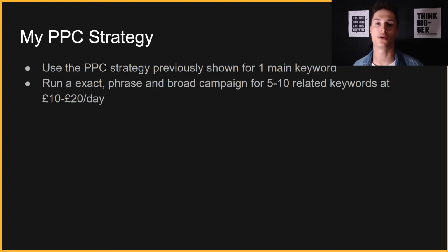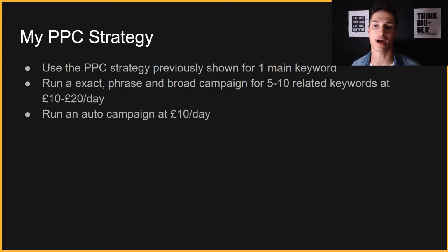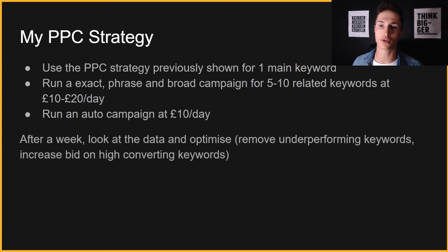So like I previously showed on Helium 10, you can find different keywords related to what you're selling, and I'm basically going to try and find 5 to 10 related keywords and use exact, phrase and broad match types on those 5 to 10 keywords, and essentially leave it for a week or so just to get some data and find out what kind of keywords, whether it's exact, phrase or broad, are converting the best and result in the lowest ACOS. And I'm also going to run just a standard auto campaign at £10 a day just to give Amazon a chance to find any kind of keywords that I'm not finding through Helium 10 and start collecting some data on them. So like I said, after a week I'm going to look at the data and optimize it, so basically remove underperforming keywords and increase the bid on the ones that are converting well, so that Amazon shows my product more when a customer searches that keyword.